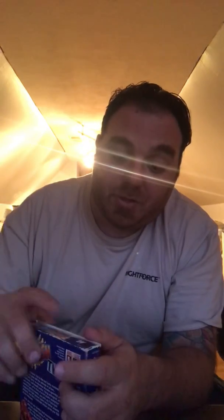So Smash TV is the next one. The box is in okay shape. One of the little tabby things here is a little loose. It's hanging on by a thread. I don't plan on opening and closing this game a lot to play.